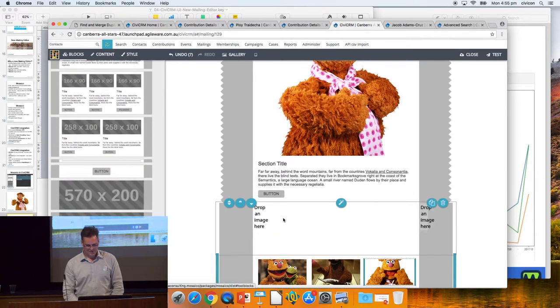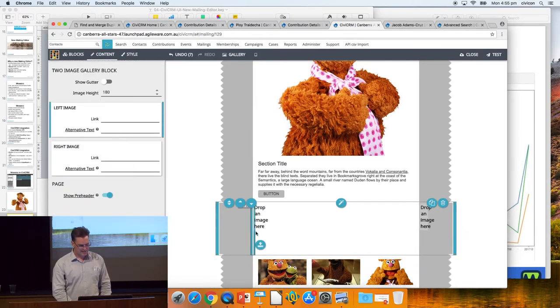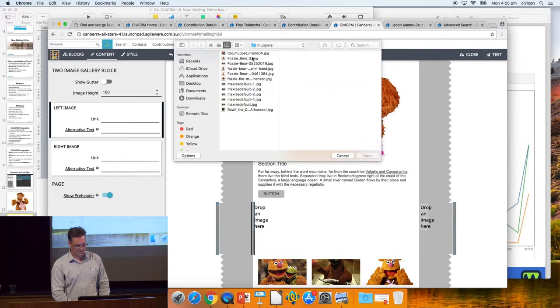So, build up. Composing your mailings and setting that up now actually goes back to being a fun exercise, and you think about the creativity of it as opposed to the tedium of it. And it's good. I like it.